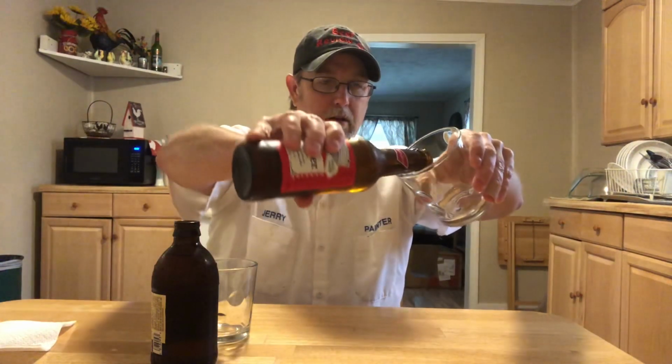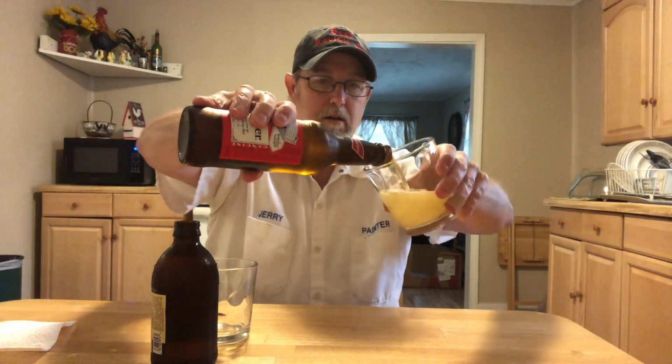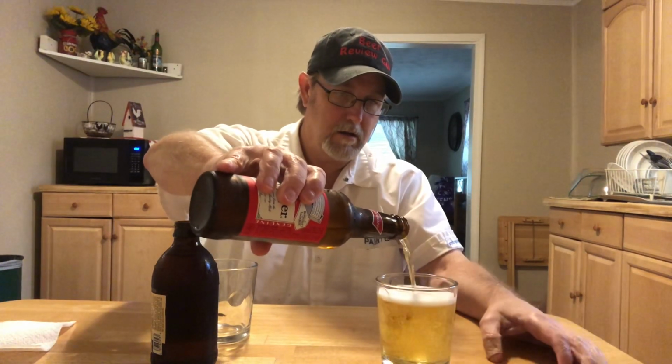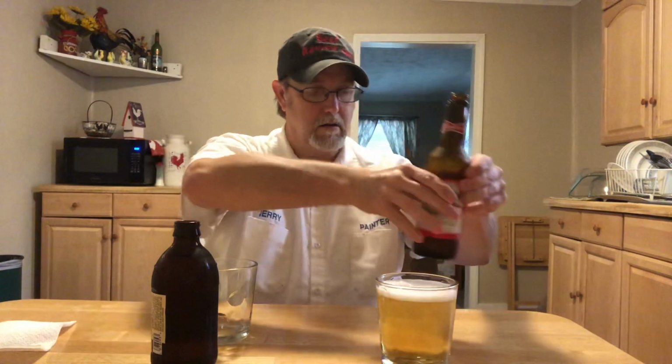Inside the cap of the Coors Banquet, it says the original 1936 stubby. Huh. What's it say inside the Budweiser cap? Nothing. That's boring. Okay, let's pour the Budweiser first. Now let's pour the Coors.